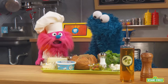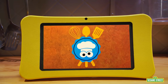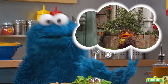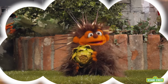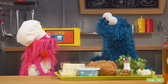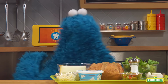Oh, good job, Cookie, but where's the artichoke? No idea. What artichoke look like? Like that. Oh, boy. Me thought artichoke was lost baby porcupine. Yeah, and me gave it back to its mommy. I love artichokes. Listen, don't worry, Cookie. It's okay. We can get more artichokes from an artichoke farm. Artichoke farm? That really a thing? Oh, yeah, I'll show you. You're gonna love it. Come on. Me no can wait to see this.